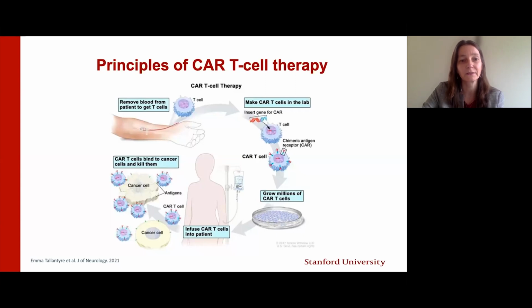And so the way this works is that blood is removed from the patient. It's a process that's called leukapheresis. And then the cells are shipped off to the company, and in the laboratory, they're manipulated to express this location device or this chimeric antigen receptor on their surface. They then undergo a growth period. The cells are being expanded. They undergo a quality check, and then they're being sent back to the institution where they're then ultimately infused back into the patient. So the patient receives their own manipulated cells back.